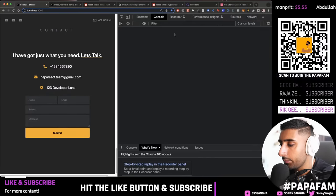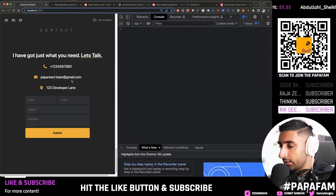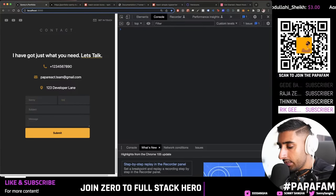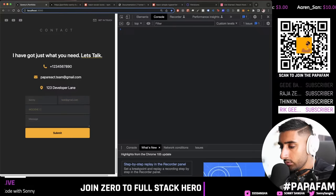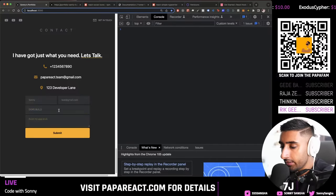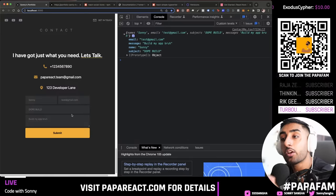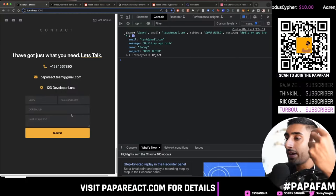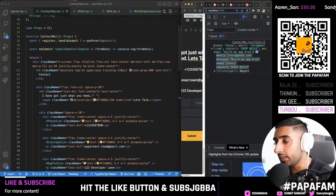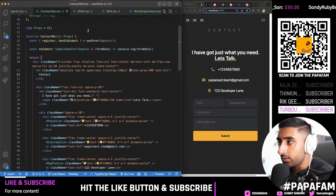So command open inspector, and then let's clear this out, and let's just type in sunnytest@gmail.com, subject. Woohoo. Okay, let's just type in, I don't know, dope build, and say build my app, bruh. Right, and let's click enter. And as you can see, it got rid of the default behavior, which was to refresh the page. And instead, it gave us this information in that form data object. So then we can go ahead and use that in whatever we needed to do.